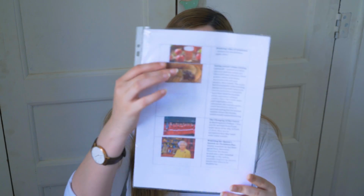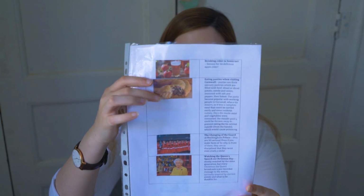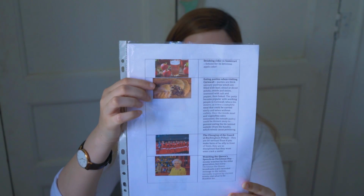That's very interesting. So basically the pastry wasn't eaten itself, it was just the meat. But that looks very, very nice. That's very yummy. Reminds me of the pumpkin pasties of Harry Potter.